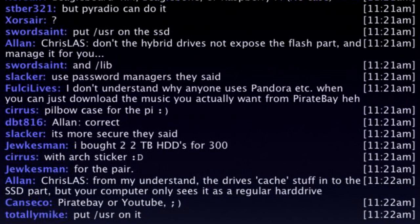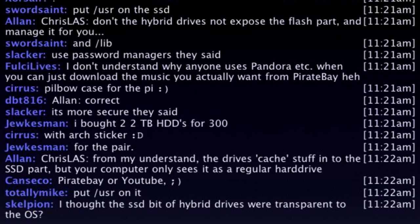Alan says, and this is an important note, that some hybrid hard drives only work as cache by default, and that hybrid storage is not available to the operating system. Some of them show up as a SATA disk. Some of them, the drive will automatically cache your most frequently accessed files, and you don't manage that at all. That's a good point. That's almost a better solution because the hard drive has controller chips on there that are aware of that.